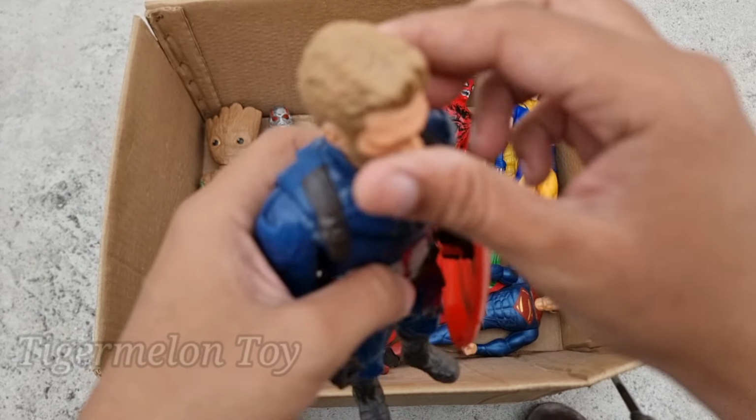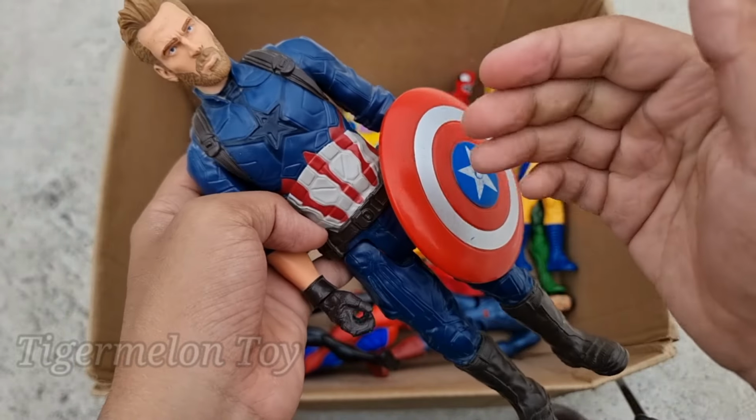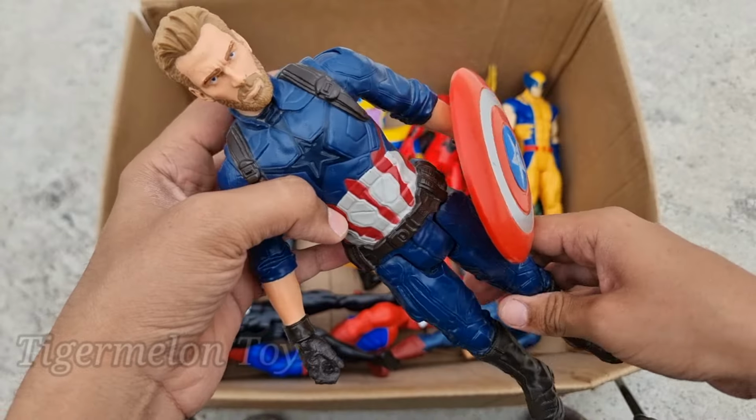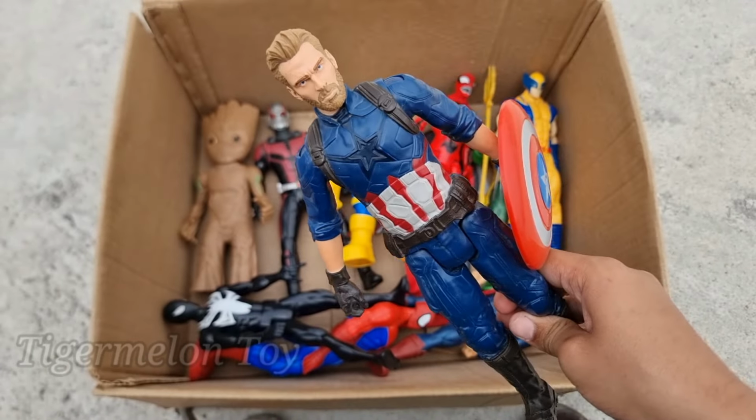Let's see. Wow, guys, look at his very amazing tough shield, guys. Look at the blue he's wearing, guys. He's the hero of America, the protector of America, guys. This is Captain America.